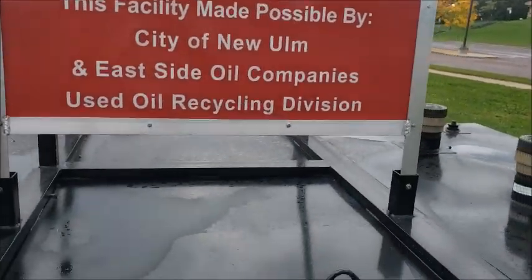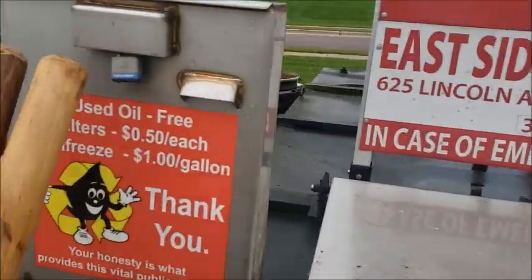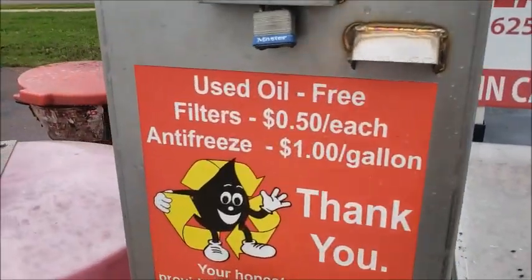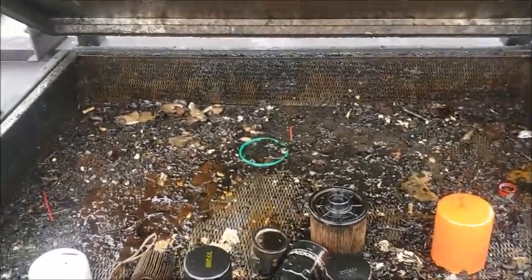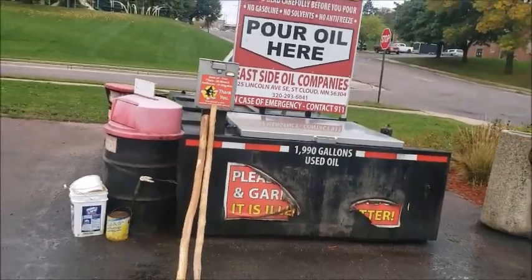City of New Ulm. Alright, so I guess you'd pour, you lift. Oh, what? Used oil free. Oh, okay. Your honesty is what provides this. Yeah, there's a lot of dishonest people. You just kind of drop it in. Please close. Huh. Never seen that. Almost 2,000 gallons capacity.